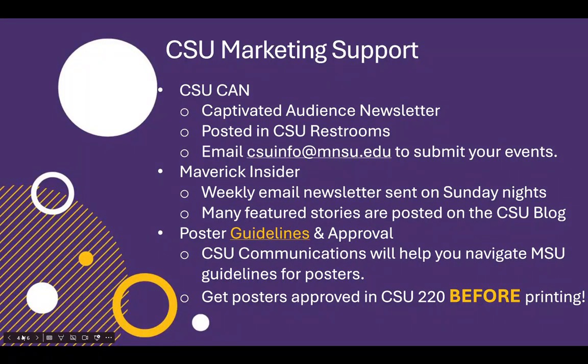Now, when we think about the CSU, Centennial Student Union, we have a communications team, and they do a couple things that really help RSOs and others on campus get the word out. So the first is the CSU CAN. That stands for the Captivated Audience Newsletter. You will see it posted in the CSU restrooms, and there are featured events and squares on one side.